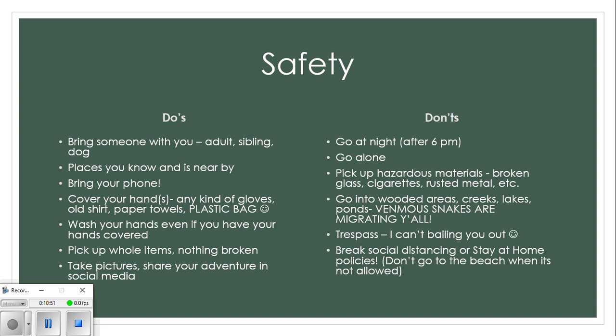Gross. Wash your hands, even if you cover your hands, which you better. Wash your hands when you come in, up to the elbows. Clean yourself. Don't touch your face. That's not just a coronavirus rule. That's just, okay? Pick up whole items. Do not pick up anything broken. Do not get cut. Do not pick up anything broken. Take pictures. Share your adventure with social media. I won't see it, but your friends will.